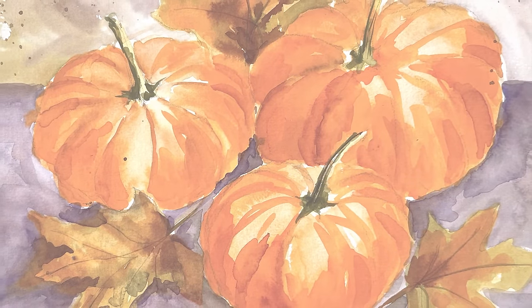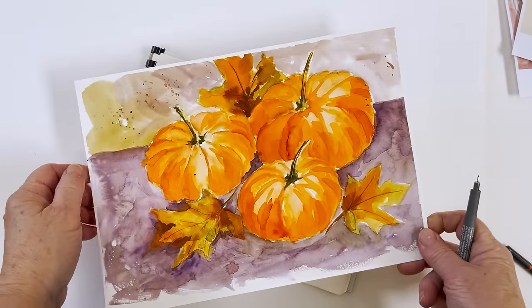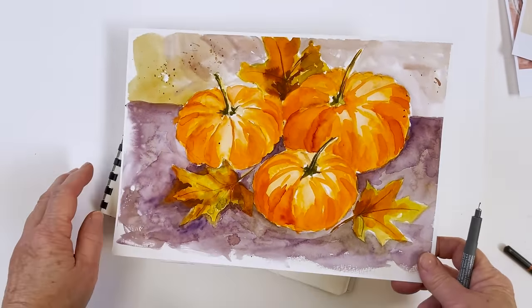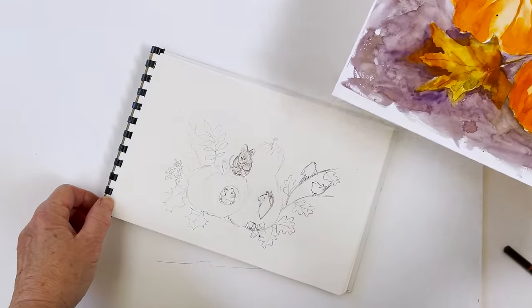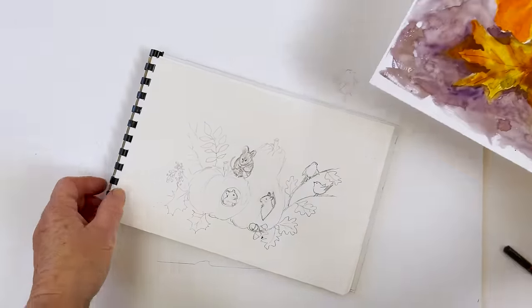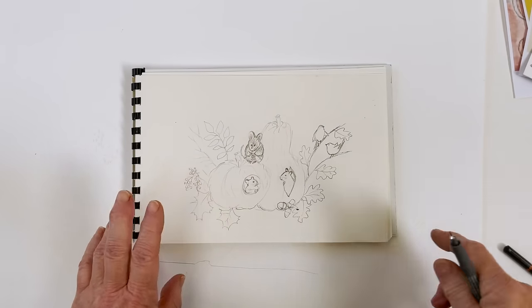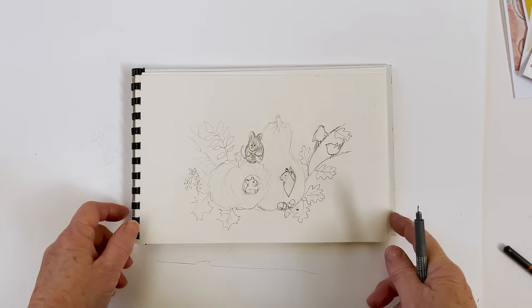So today, I think with Halloween coming and all the fall celebrations, it's a good idea to do something a bit pumpkin-y and a bit whimsical. So this is the last painting I did of pumpkins, which I'm starting from as my inspiration. And this is the sketch I've done this morning, which I put on the community post for you to see.